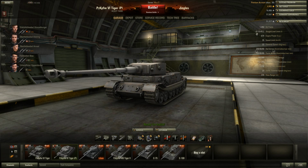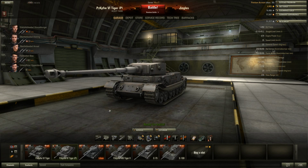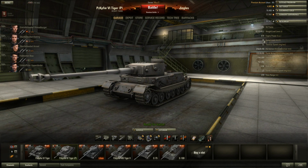It weighs more. This thing weighs 62 tons. The Henschel Tiger only weighs 57 tons. So it's 5 tons heavier. It's got double the armour. The Henschel Tiger has an 870 horsepower engine. This thing only has a 670 horsepower engine. But this thing's 5 kilometres an hour faster.